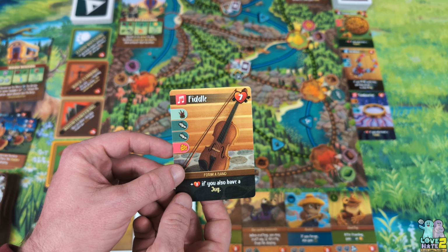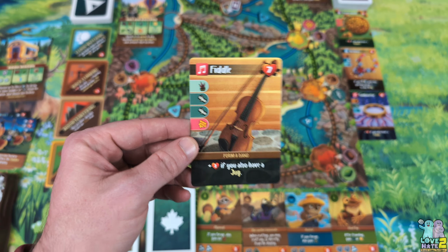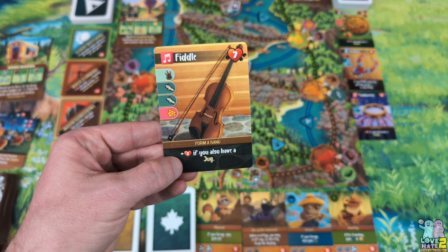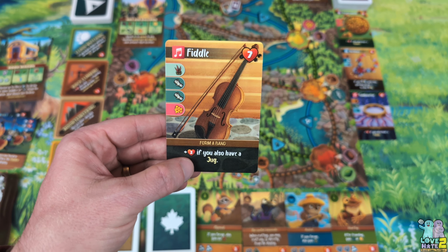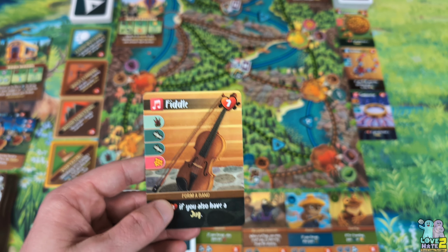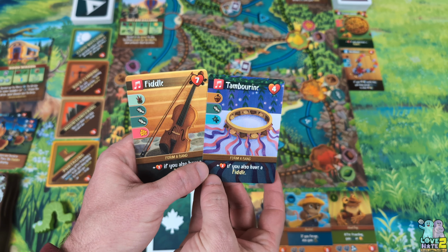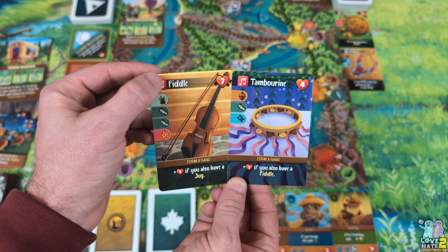Now, as is the case with Creature Comforts, if you've played Creature Comforts, these kind of cards are going to look very familiar to you. It's the same similar concept. A lot of them have requirements at the bottom here that will give you extra points if you meet that before the end of the game. So in other words, I can get 2 more points if I also have a jug. And a jug would be a type of card. Here's an example of how cards can combo off of each other. The tambourine gives me 4 points, but it gives me 2 extra points if I have the fiddle.